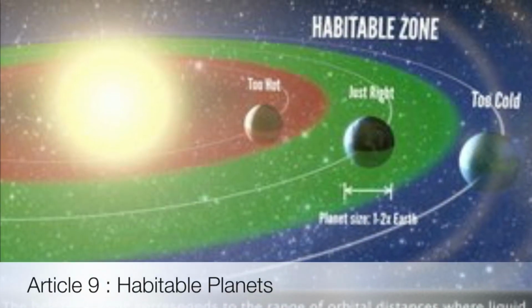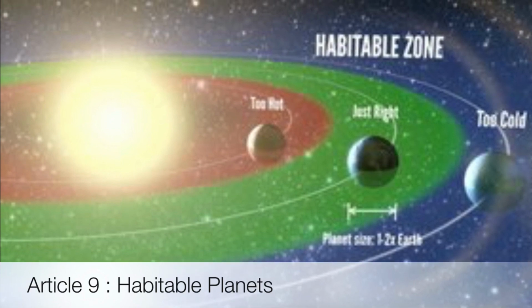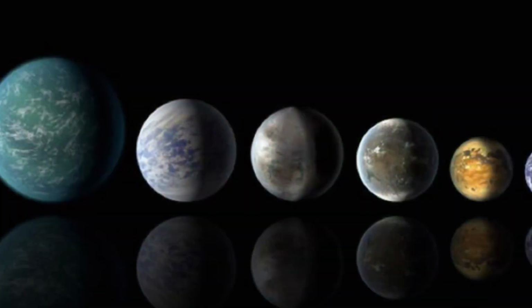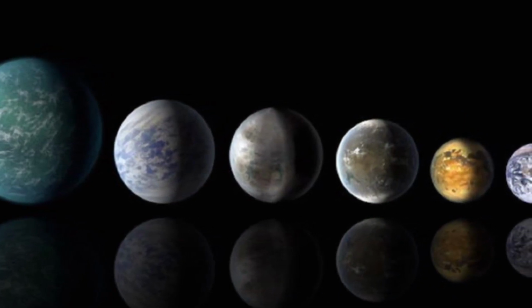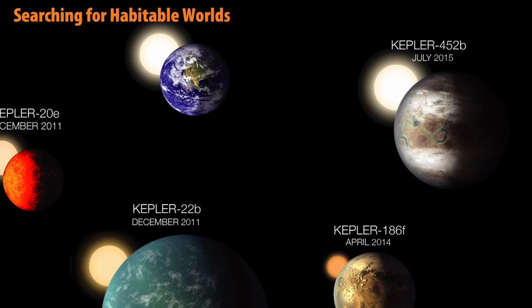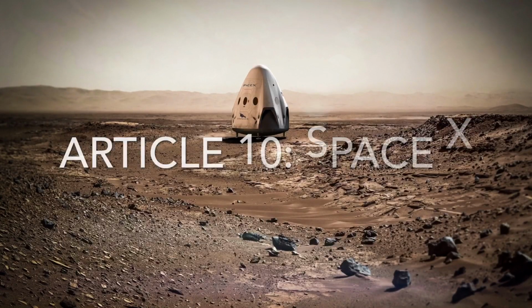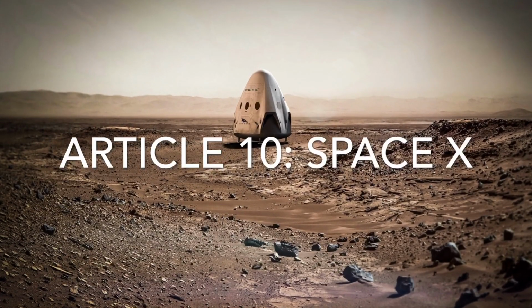Article 9 goes on to talk about habitable planets and what makes these planets special from others. Most of the time, scientists discover gas or ice planets that most likely will not have life on them. However, at very special times, we find planets that show the characteristics that are needed to have life on their planets. Last but not least was my favorite article yet on the man himself, Elon Musk.